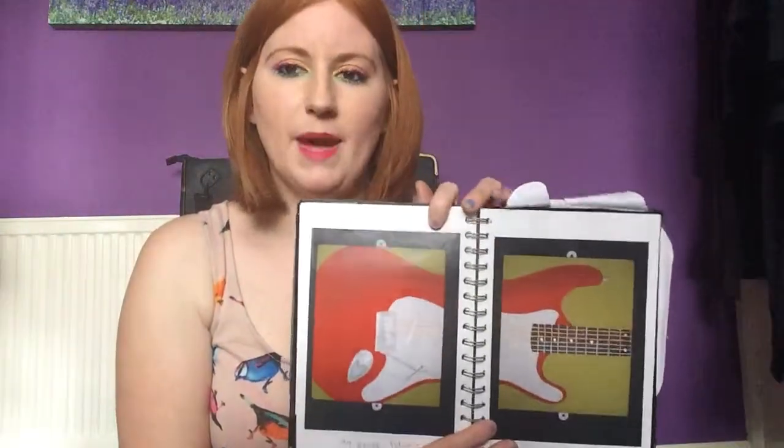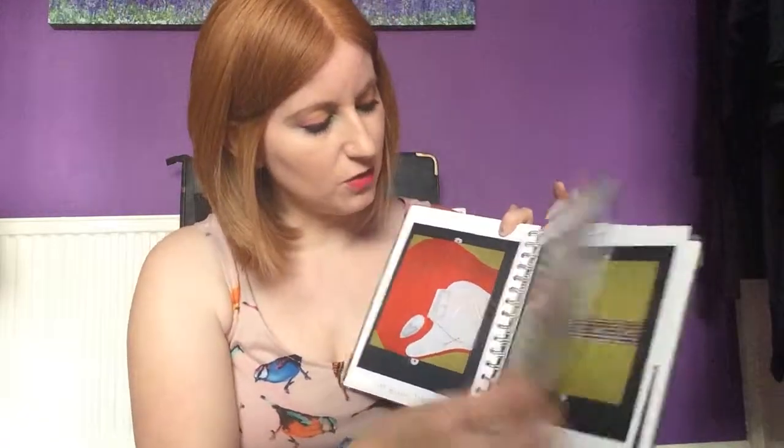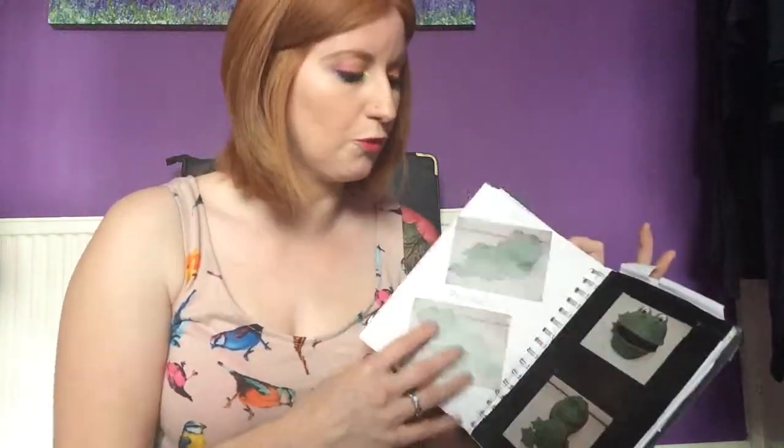This was quite cool. I did a painting of a Fender guitar. In fact, I've got the whole thing here. It was massive. It was a huge Fender guitar that went on the wall. Massive painting, which I really, really liked. In fact, my ex-husband had it on his wall for a long time.